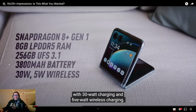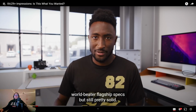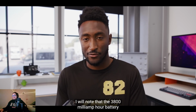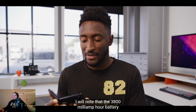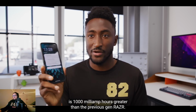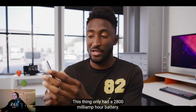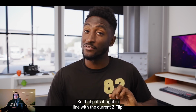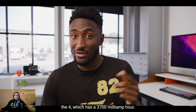So yeah, not any sort of crazy world beater flagship specs, but still pretty solid. I will note that the 3800 milliamp hour battery is 1,000 milliamp hours greater than the previous gen RAZR. This thing only had a 2800 milliamp hour battery, so that puts it right in line with the current Z Flip 4, which has a 3700 milliamp hour.